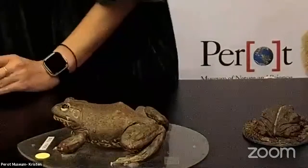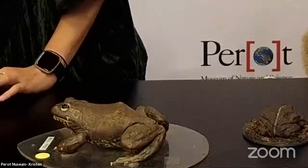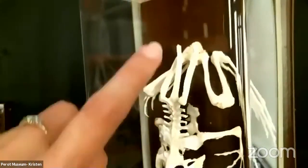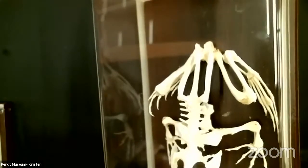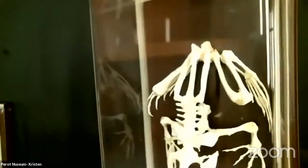If we look at the skeleton of a bullfrog, here's that of a bullfrog, we can see the hip and the legs and how long they are. Bullfrogs can get up to about 18 inches in length. So that includes the head all the way down the body and the length of the legs. They can be pretty big and they can weigh up to 1 pound. If we look at the toad their legs are actually much, much smaller than a bullfrog's.